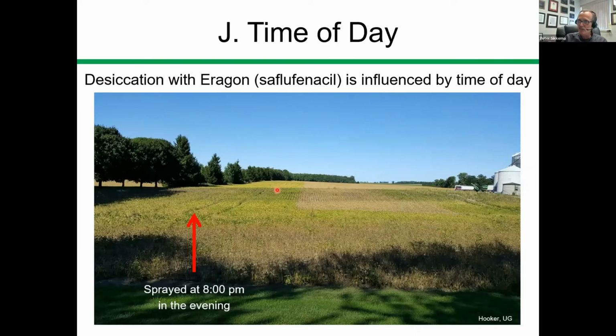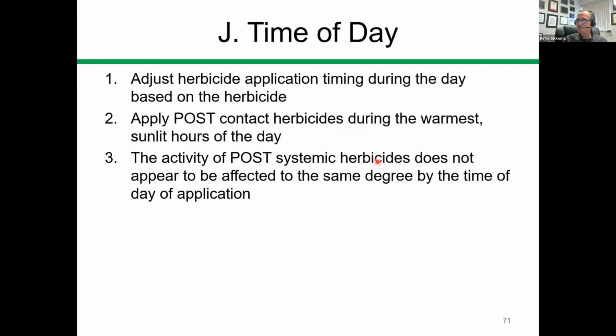He wasn't looking at weed control on his soybean, and he sprayed the first tank at 8 o'clock at night after supper. And he sent me this picture and said, notice the poor activity of Aragon where I sprayed at 8 o'clock at night. I finished spraying the field the next day at 11 o'clock in the morning. And here the herbicide has been on less time than here.